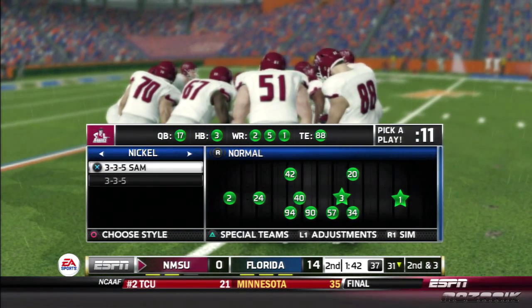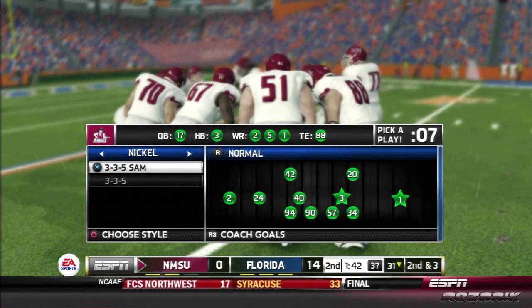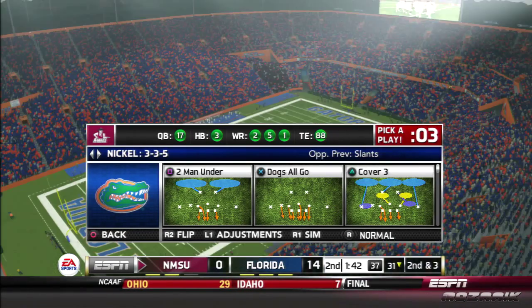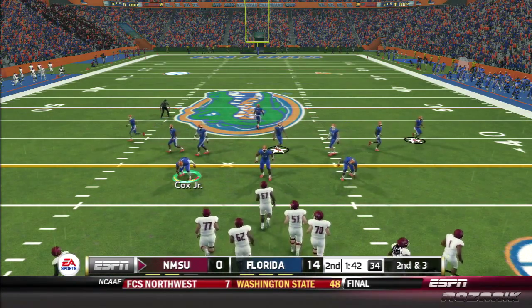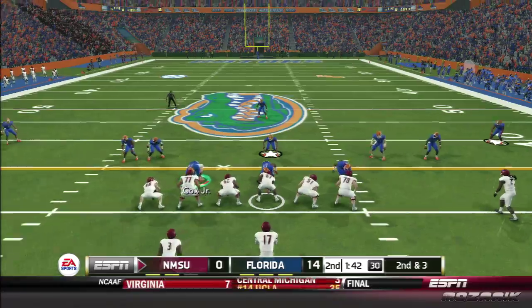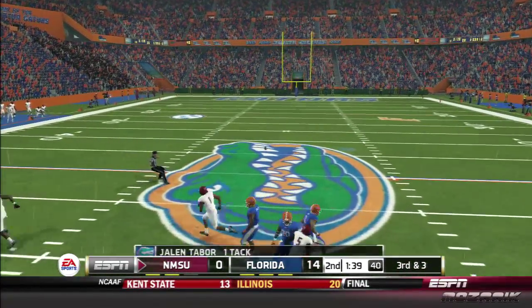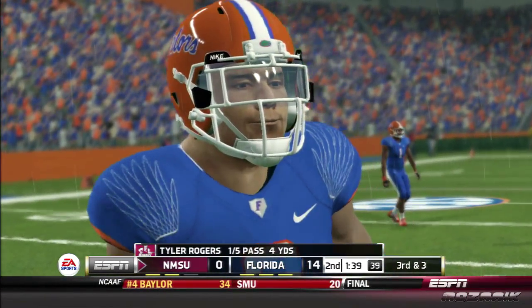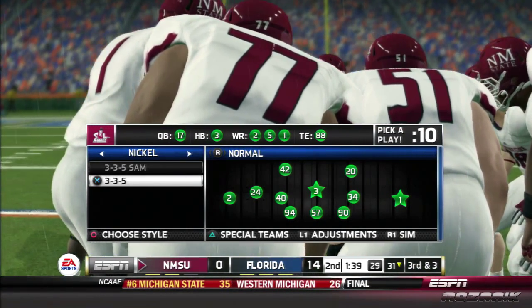New Mexico State will take a timeout. That's their first of the half. Second down, and they're going to need about 3 yards to pick up the first down. And that one's going to hit the ground incomplete. Accuracy is such a vital part of being a quarterback. You've got to have an ability to lay the ball right into your guy's hands.